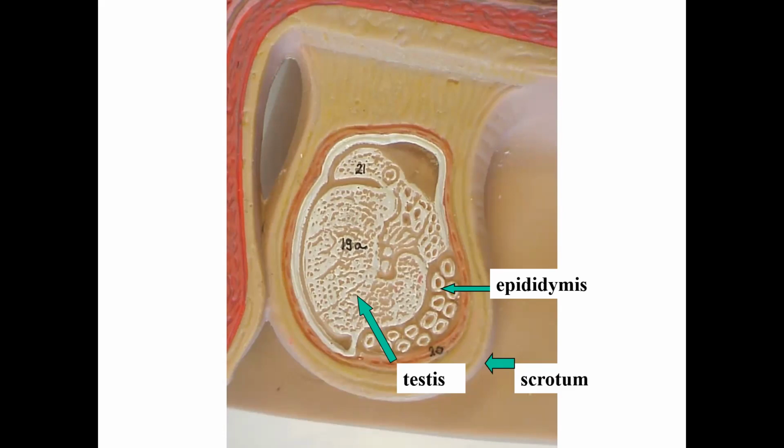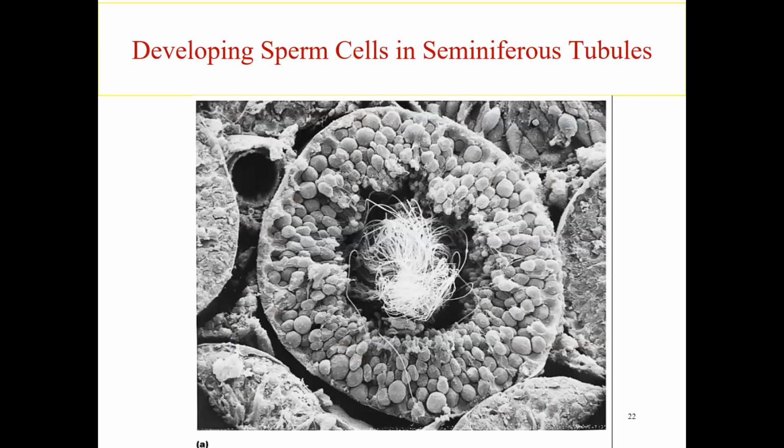The testis functions both as an endocrine and exocrine gland. It's endocrine in the sense that it produces testosterone. It's exocrine in the sense that it produces sperm. So it has a duct for sperm release, but it has blood supply for the testosterone release.